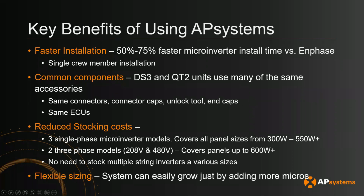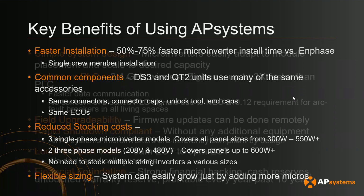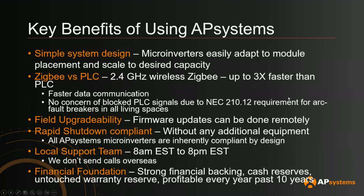So with the flexible sizing, the system can easily grow by just adding more microinverters. We also have a simple system design. Microinverters are very easy to adapt to unique module placement and scale up.